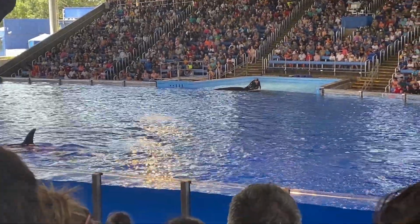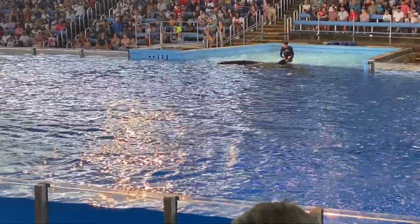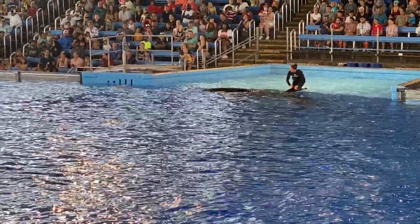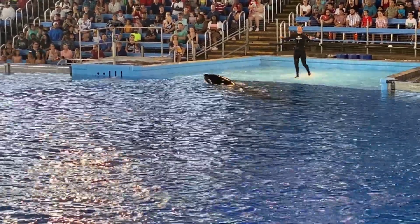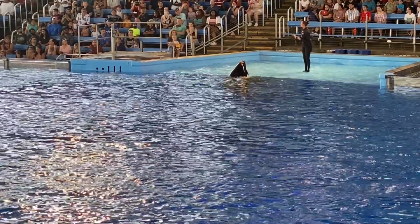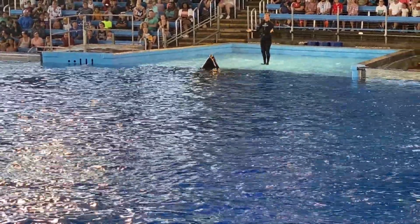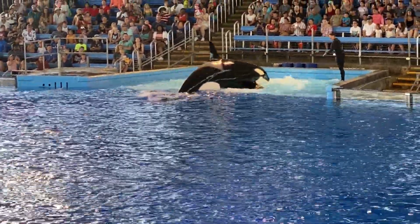Hey everyone, I'm over on the other side of the pool, and today I'm interacting with 30-year-old Takara. Now another important diagnostic tool that we have to ensure that these whales are healthy is being able to get a weight on these animals at least once a week. So in one of our back pools, we have a killer whale size scale, and all we have to do is simply ask the whales to slide their bodies up and out of the water.